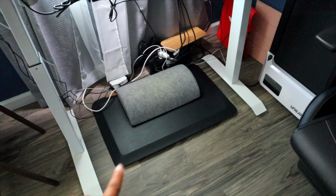Also on my desk is this not docking station, but charging station. So this is a MagSafe charger for your phone, and then it is also a nice little station with a bunch of different ports on the back, where you can just plug things in, so you can have extra plugs and ports on your desk.